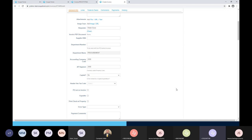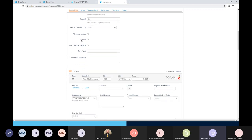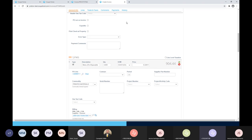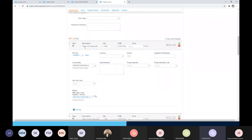It'll also flag whether it's capital or not. You would still have to flag it if it's an expedite or a print on property. Then, if the whole invoice is taxed, you would select that. Then on the line level, all the descriptions are already there for you, which is helpful. If it's quantity, you would enter how much was billed for. So if I got 50 out of those 4,000, you would change your price as needed. If they were a dollar instead, you would change that.